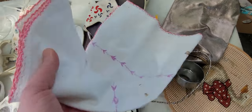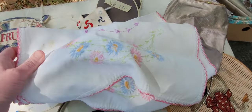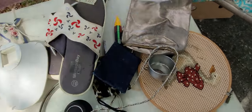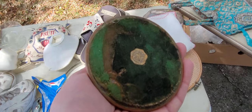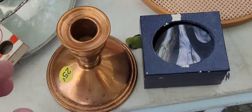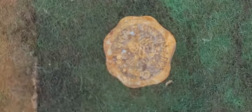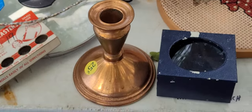I see a beautiful Tiffany lamp up there too. I'm gonna check on it. See what they've got. Wonder if that is copper. Polished up, I think that would look really nice. Trying to see what it says there. It's 25 cents.